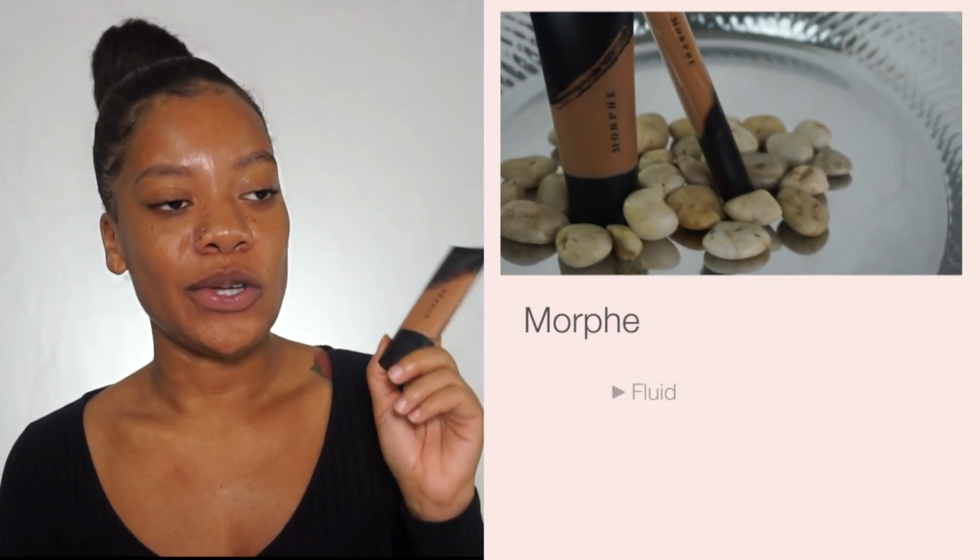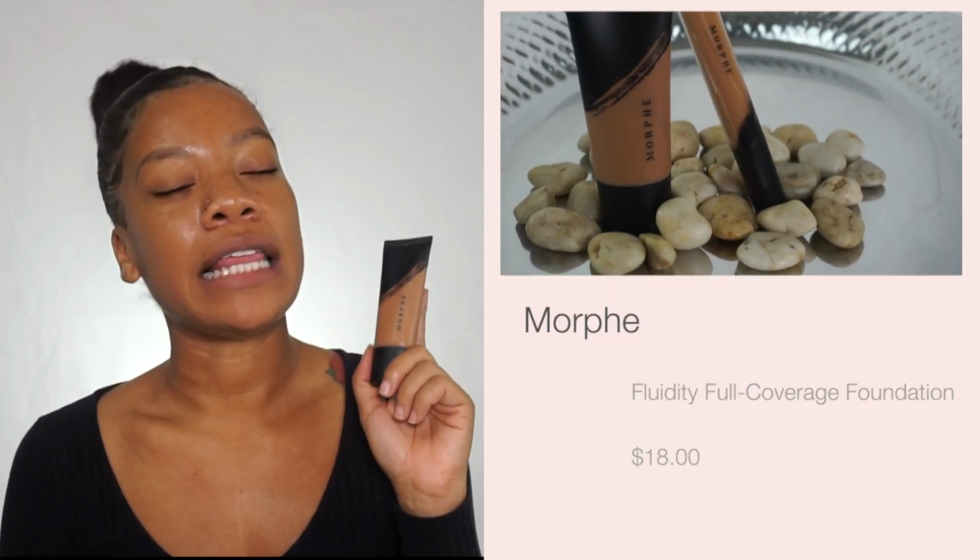The first thing I got was the Morphe foundation, and this is the Fluidity Full Coverage Foundation. It is a matte foundation, and I got this foundation shade in F4.40. I also got the concealer to go along with it. I'm not sure if the concealer is part of the Fluidity line, but it was right next to it. It's by Morphe, and I got it in the shade C4.35.